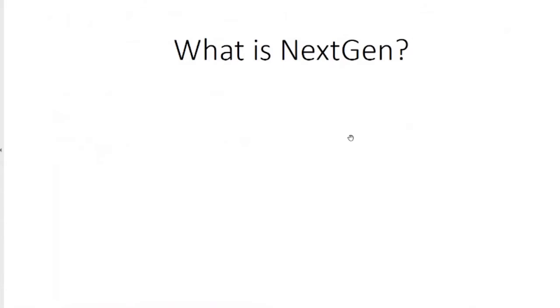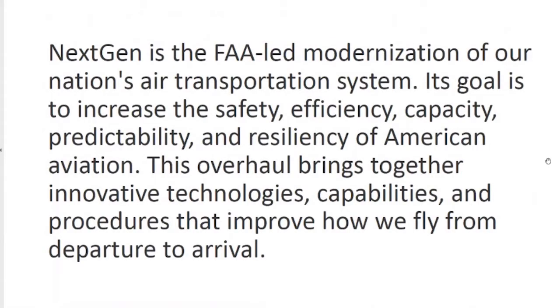So now we're going to talk about NextGen, which is Next Generation. And the FAA's been under this modernization for a number of years, and so here's the school description. NextGen's the FAA-led modernization of our national air transport system, known as the NAS. Its goal is to increase the safety, efficiency, capacity, predictability, and resilience of American aviation. This overhaul brings together innovative technologies, capabilities, and procedures that improve how we fly from departure to arrival. Like I say, that's the FAA school description of NextGen.